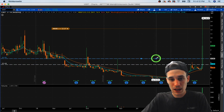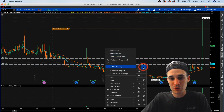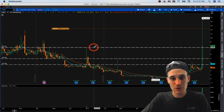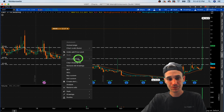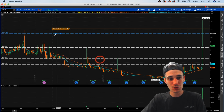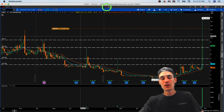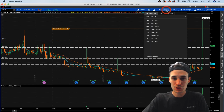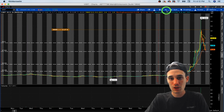So we need a pretty substantial pullback to get long into that level. There's a lot of pops, right? This chart is filled with a lot of pops and drops, so that's what I'm expecting to happen here. The only way we do get a squeeze is if VXRT is pretty available to be shorted. It's not extremely hard to borrow. There are shares available to borrow.